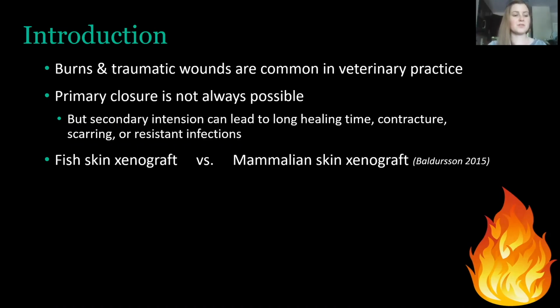Burns and traumatic wounds are relatively common in the veterinary practice. They can arise from numerous causes. Early and aggressive treatment of these wounds, as well as long-term management, is critical for a successful outcome. Current standard of care for wounds in companion animals includes cleaning and debridement, maintaining a moist wound environment, prevention of infection, and compression of the wound.